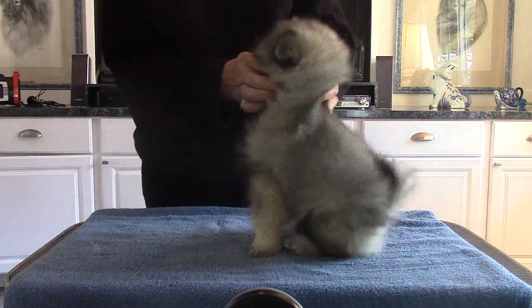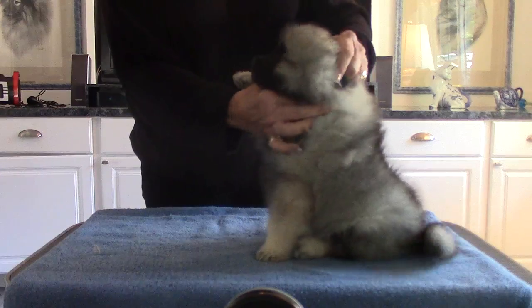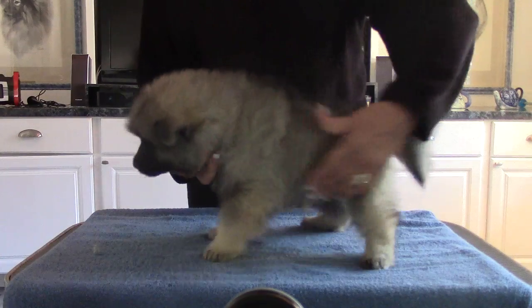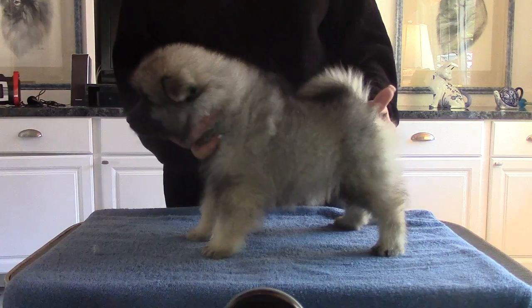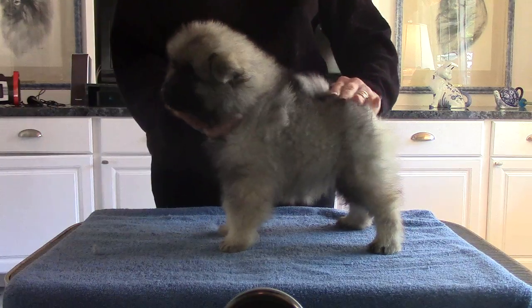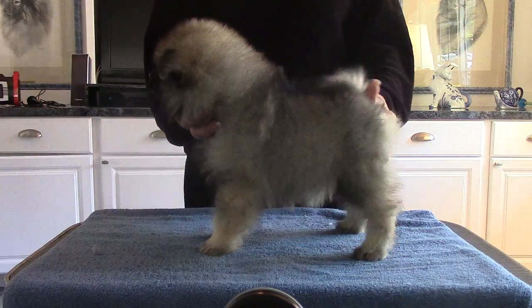Anyway, this is a very nice puppy. Very pretty, nice stop, nice wedge on his muzzle. Tail set is a little loose right now. I'd like him tighter, but it is right up there, and they get tighter with age. But he's kind of flagging it.